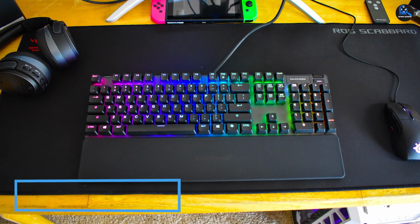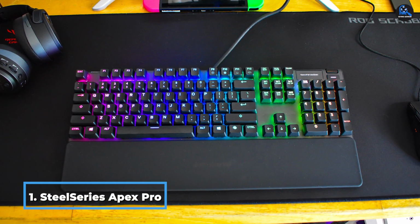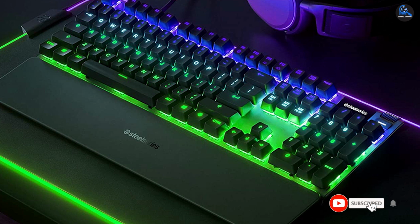At the first position of our list, we have SteelSeries Apex Pro. This SteelSeries mechanical keyboard has comfortable magnetic switches and custom actuation. As a top gaming keyboard, it can be picked up for just less than $200. It comes with an ergonomic wrist rest for full palm and wrist support.